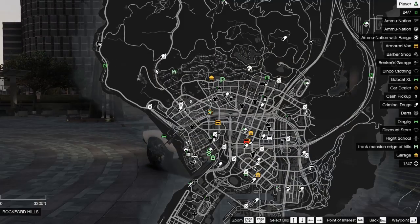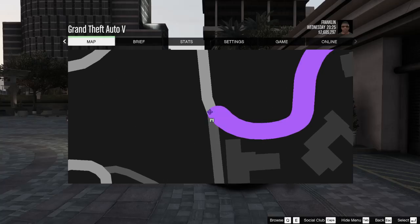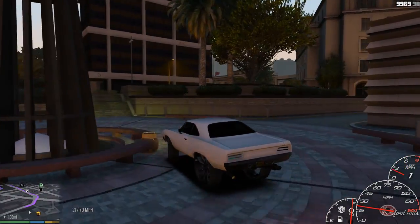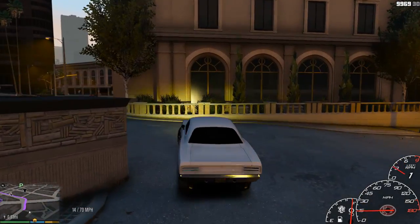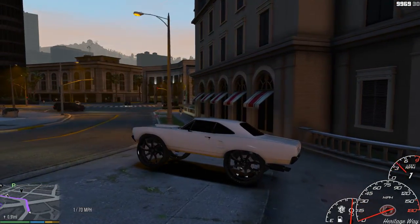And yeah, we're going to go take a look, because I do want to drop the 96 Impala up here, so we will have to go to the other garage and get the 96 Impala out and take that to the spot. So yeah, we're going to go ahead and do that.